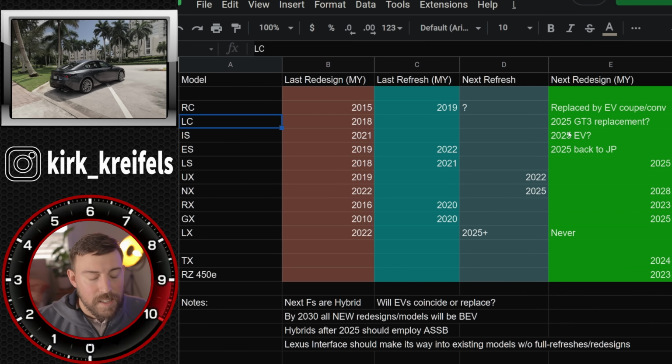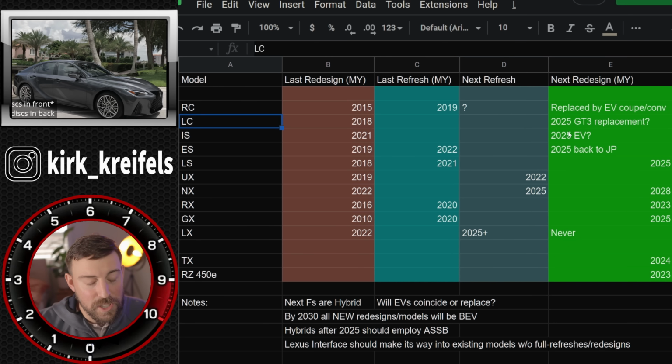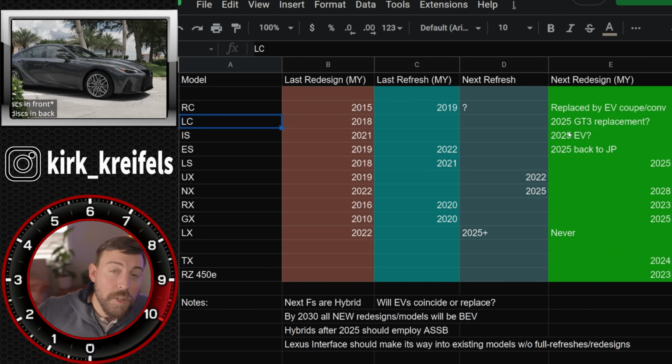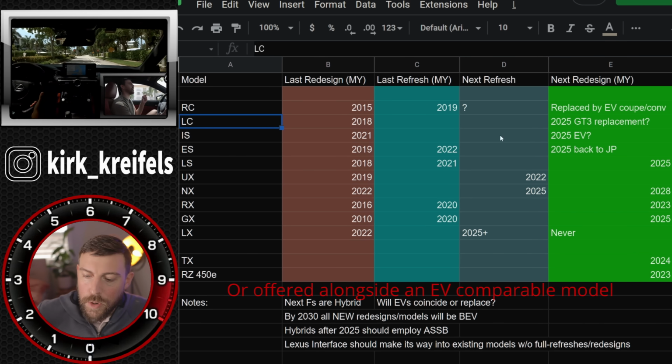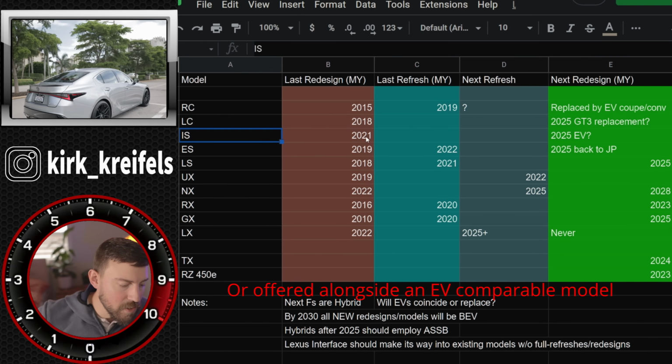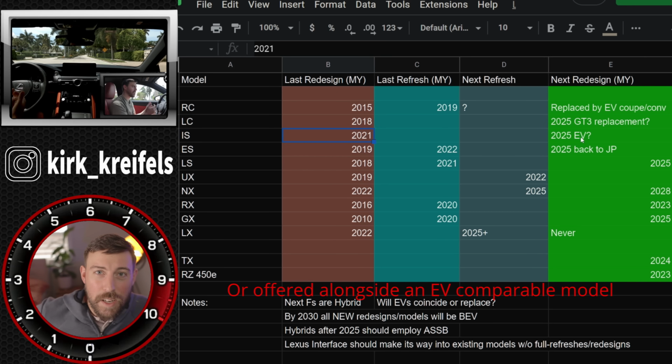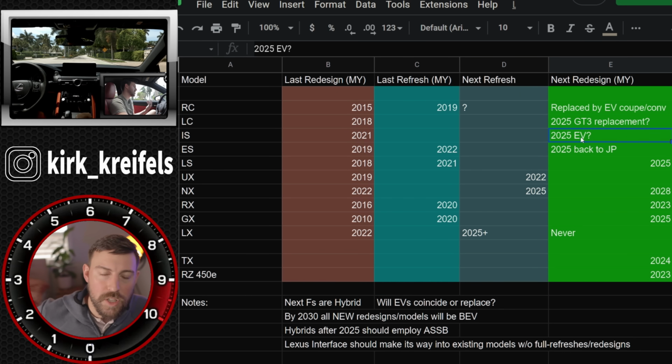The IS, this one, like I said, is tough. We just got a redesign, and it's probably going to be replaced by the EV model in 2025. Look, the IS is being killed in many parts of the world. Australia, most of Europe doesn't get the new IS because of emissions and safety regulations. So this new battery electric replacement needs to come out.